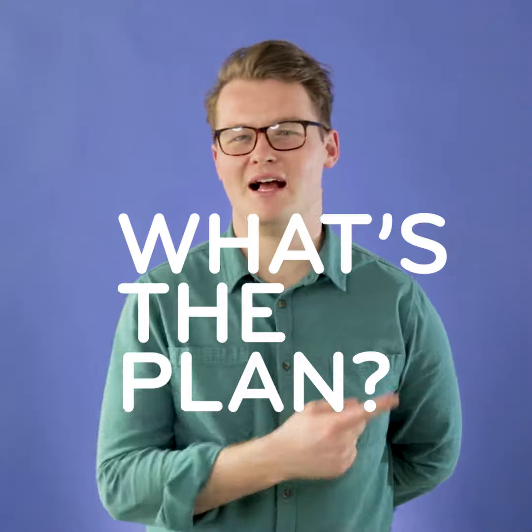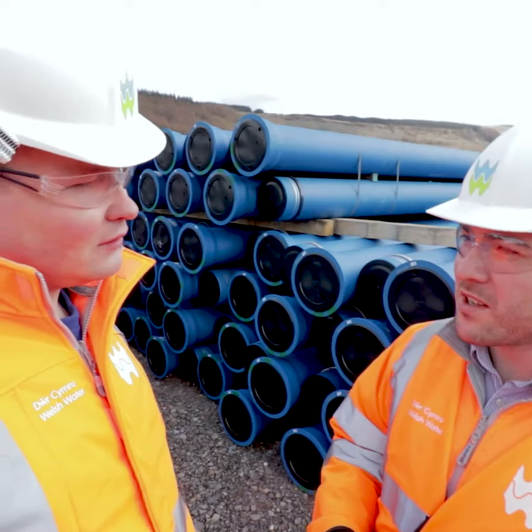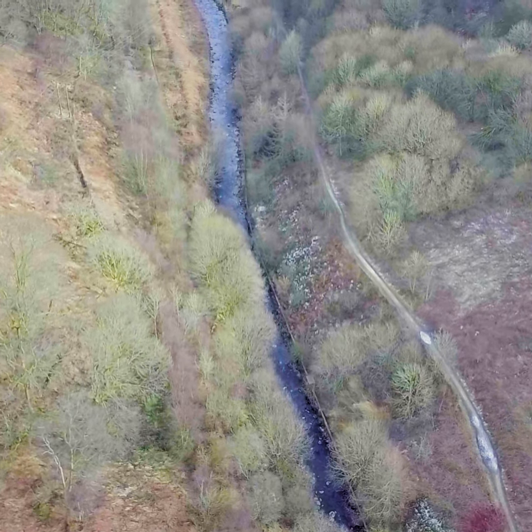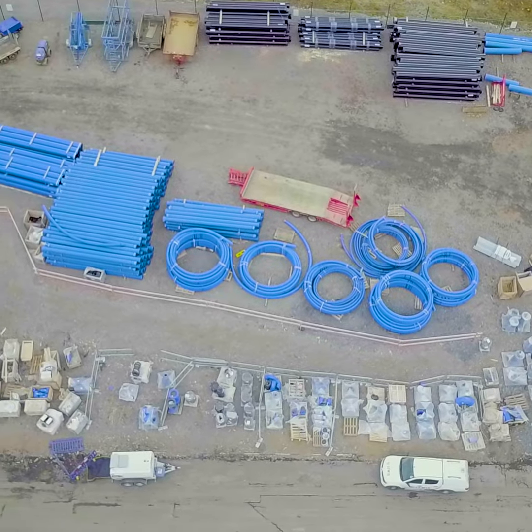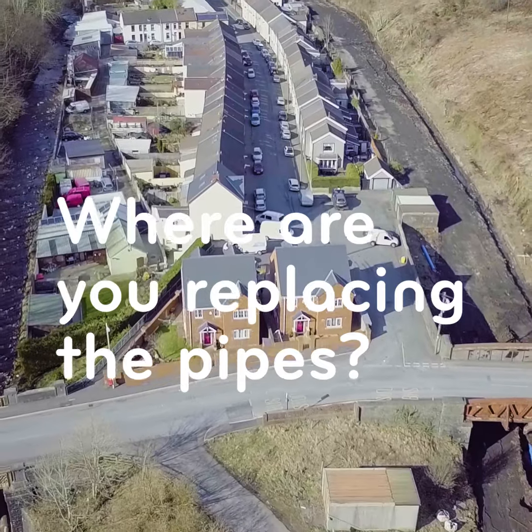So, what's the plan? One of the big problems in this area is we've got degrading old cast iron pipes which cause us browny or orange water. Although it's not dangerous for human health, it's certainly unpleasant. The main cause is the trunk mains, so we're replacing all the trunk mains with new line pipes.